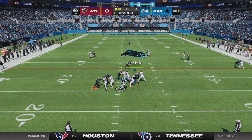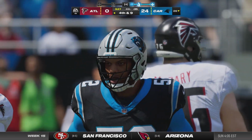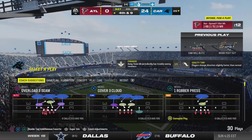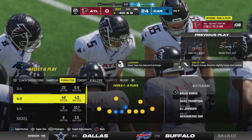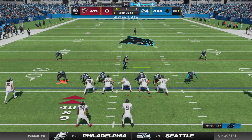3rd and short, Ritter. Pressure comes in. He's brought down. It's a Panther sack. D.J. Johnson in there yet again. What else is new? He continues to rewrite the record book in single-season sacks. Well, for last week's performance, which was so good, he was named NFC Defensive Player of the Week. He got a lot of praise, and understandably so, from national media. Looking pretty good on that play, too.